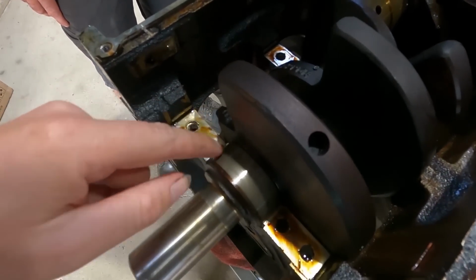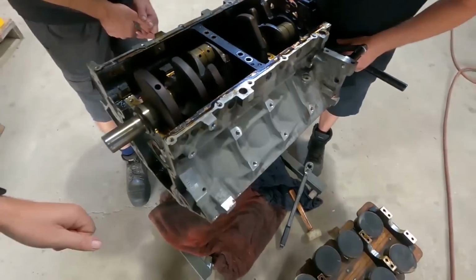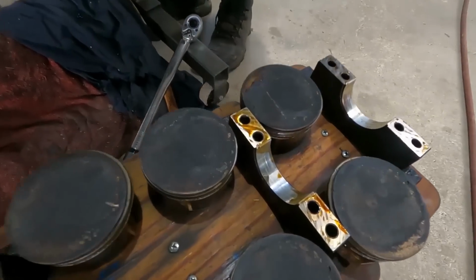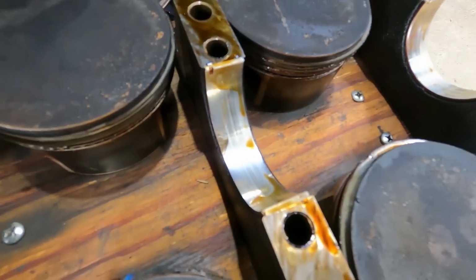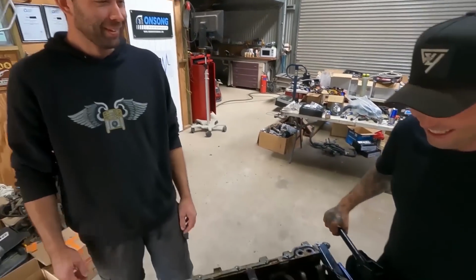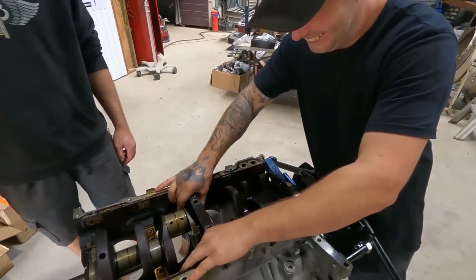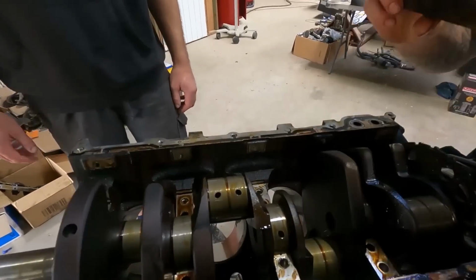All right, this pull down's not looking too great. Our poor old crank is not very happy. No, she's not very happy at all. Pretty unstoked. Have a look at this main. Look at that. That's pretty crazy.